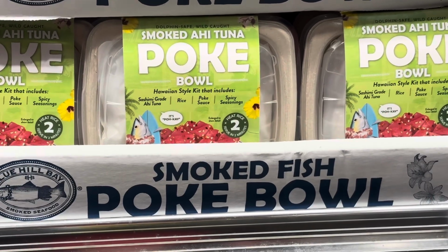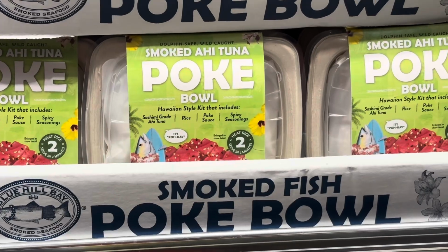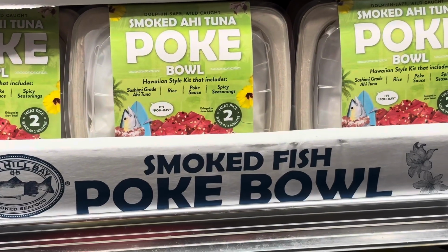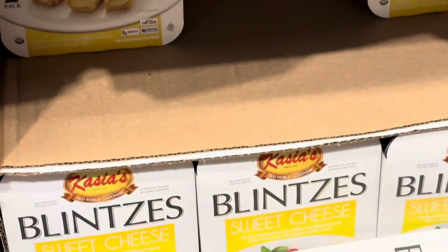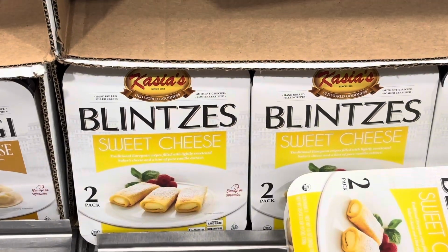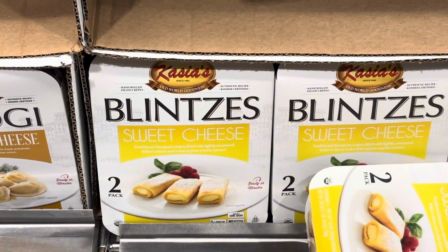Okay, part 2 of my trip to Costco in New Jersey. Can somebody tell me what the heck a poke bowl is? Whatever it is, it's got smoked fish in it. I'm still trying to figure out poke bowls. But right below it, guess what they got? Another cool Jewish thing. Blintzes. If you ever have blintzes, they're like breakfast tacos. And they taste pretty good.